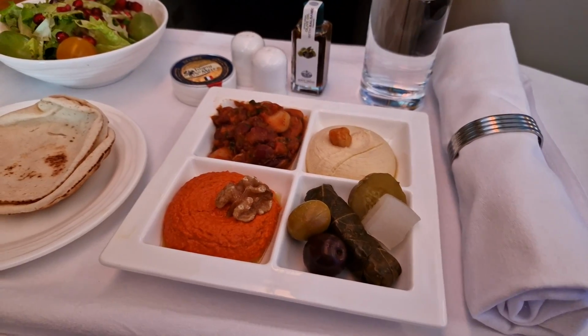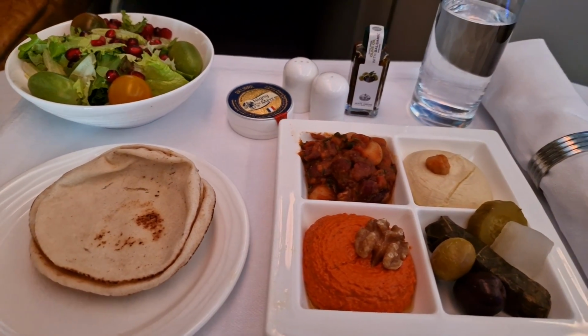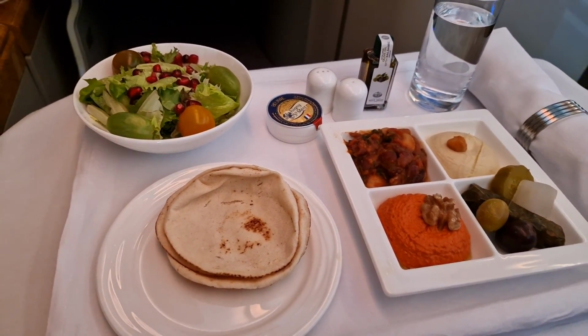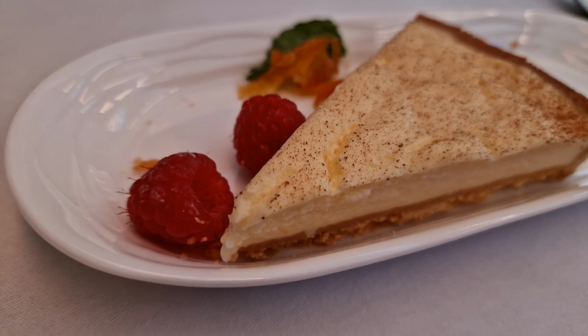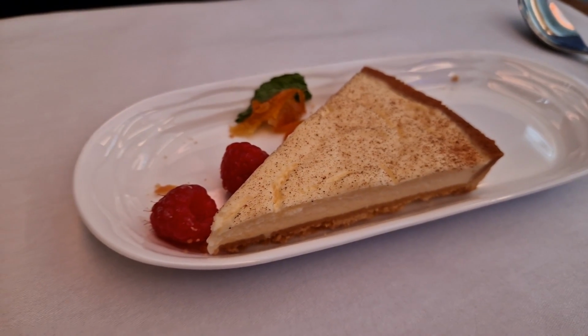Almost time for some lunch. Trying something different than I usually try, so we'll see how it goes. For starter, I had the Arabic meze, which was totally out of my comfort zone, but so delicious. I'm really glad I went for this. For the main course, I had the roasted Chilean sea bass, and ended off with a South African favorite of milk tart. Couldn't help myself.